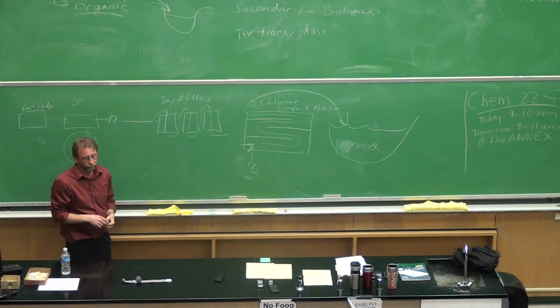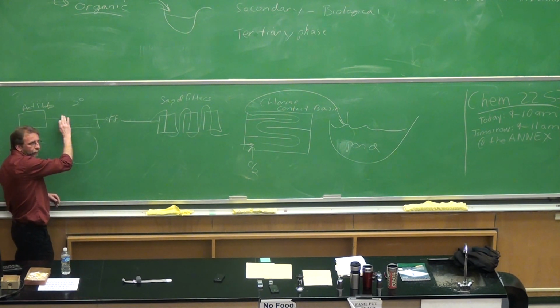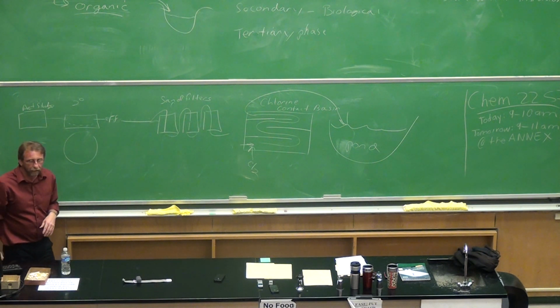The third phase starts from the sand filters. Yeah, the third phase starts after the secondary treatment, after the secondary clarifier, where we've slowed down the water and let the sludge settle out.